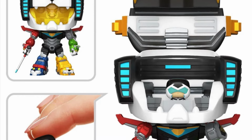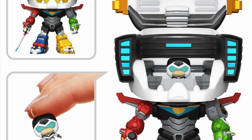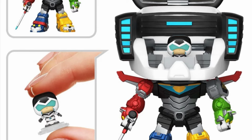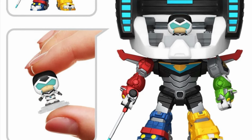Funko is doing a brand new Pop of Voltron Legendary Defender with Shiro as the pilot, which is very cool. They're calling these Bitty Bots, and it does come with a little bitty Pop of Shiro. There's also going to be a Soundwave with Rumble and a Hulkbuster with Tony Stark, so that's pretty awesome.